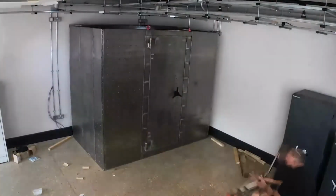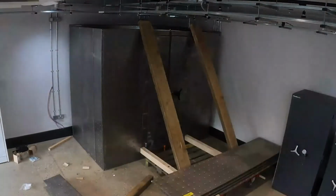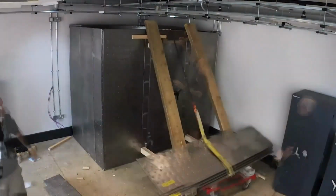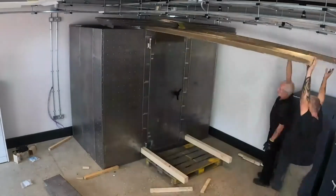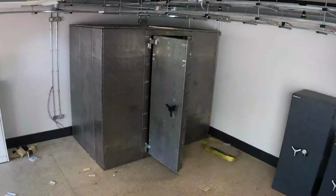A standard vault door, like the ones used in major banks, can weigh as much as 20 tons. But it's not just about the weight. This steel is often hardened, meaning it's been treated to be more resistant to cutting tools and even explosives. Why? Because criminals have gotten a lot more creative over the years. Vault manufacturers need to stay ahead of the game. But steel alone isn't enough.